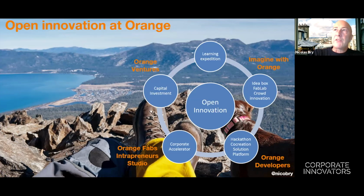The last tool, the last device, is Orange Ventures. So it's a corporate venture capital. And it's mainly focused on European startups, and there is a dedicated fund for Africa as well. So I will focus on the Entrepreneur Studio, as the arrow shows. And then I will focus on what we do at Orange Africa, which goes from idea collection to incubation of projects.